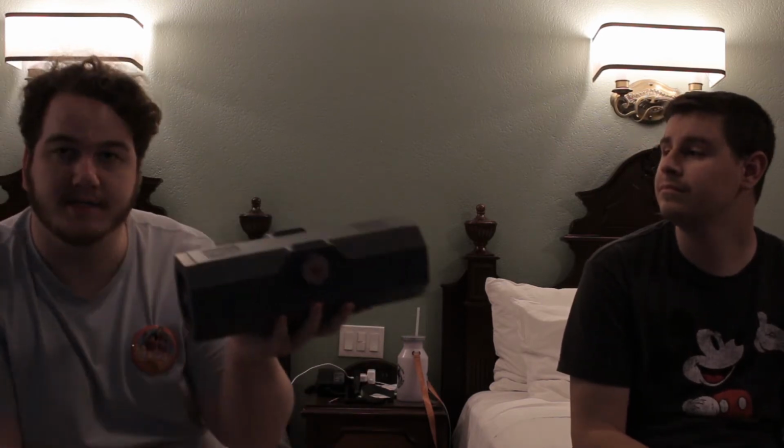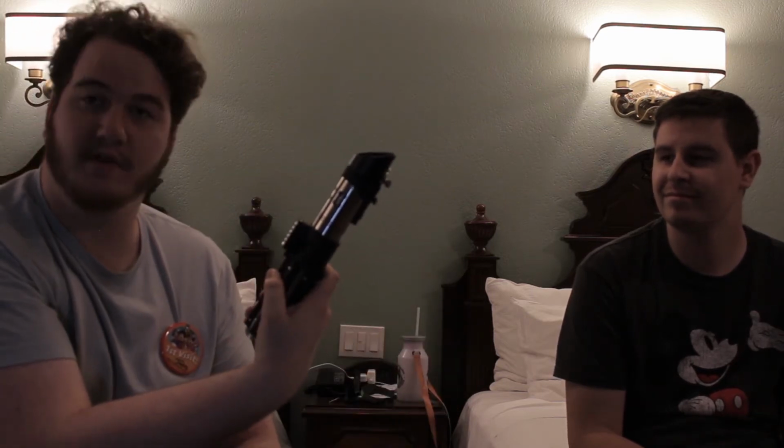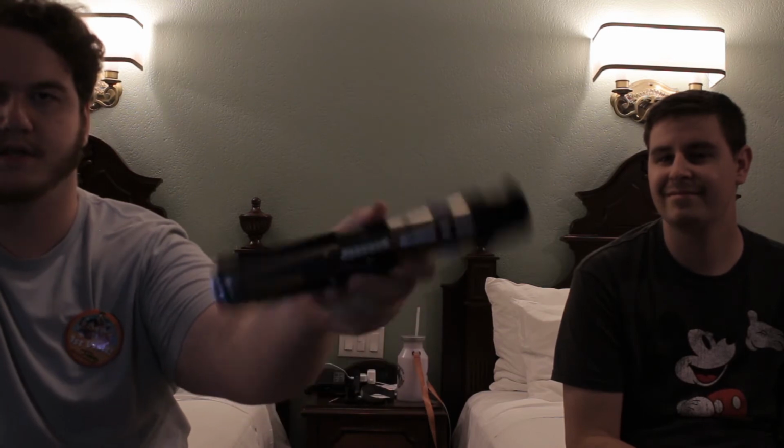They come in these beautiful boxes right here. You can see, and I bought Darth Vader's lightsaber. So what you do is you pop this open, and his hilt's just sitting right there. These are actually very good replicas, other than the stickers that are on them.